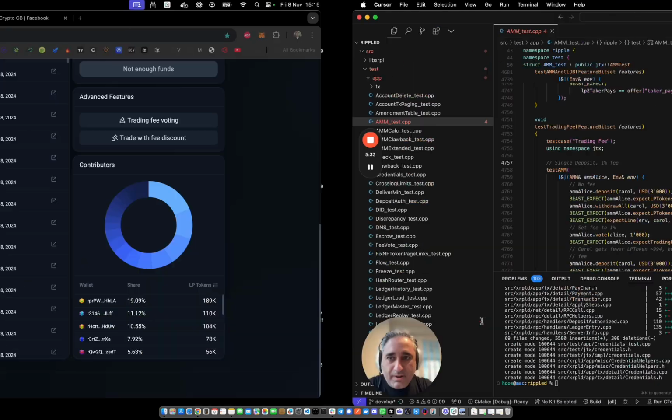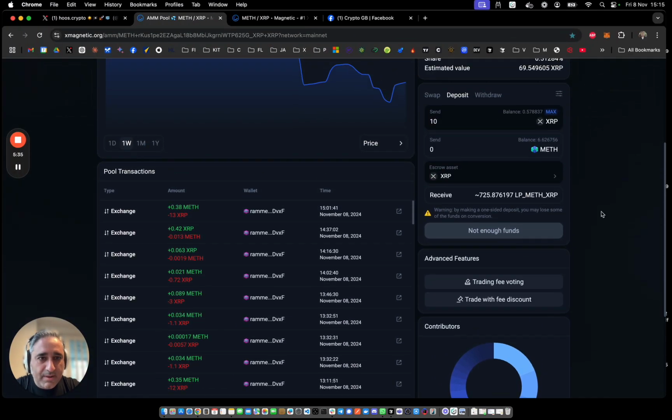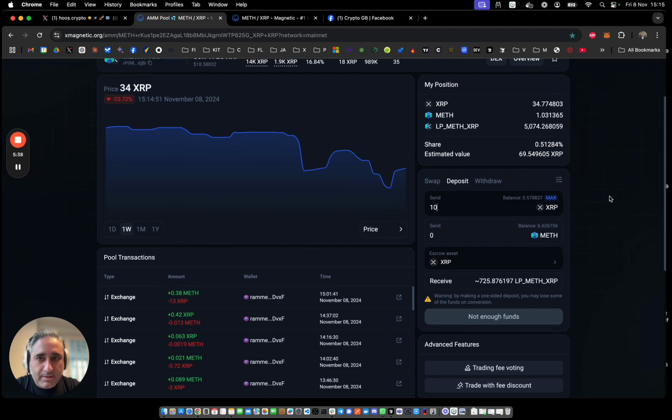So I'm going to use Magnetic to show you this. In the last video we looked at Anados Finance, which is excellent as well, and I highly recommend having a look at that. But so I can deposit single-sided 10 XRP to provide liquidity directly to the MEF XRP pool. And I'm going to receive here approximately 724 liquidity pool tokens. Is that the most efficient way of obtaining liquidity pool tokens?